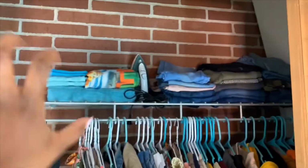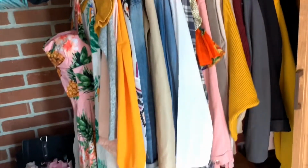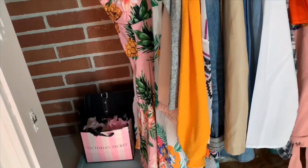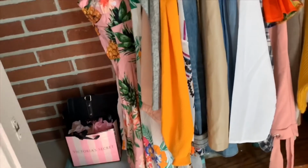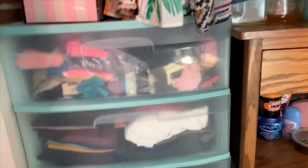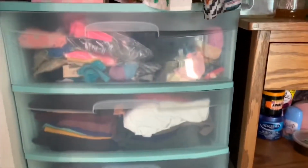Over here is my closet. Like I said, this whole thing is giving you cabin vibes. Got some jeans, irons, towels, my clothes, of course. My bags, the stuff I just bought from Victoria's Secret. They're having a sale, 5 undies for $28, and also you get a discount for your college. And then I have underwear, socks, bras and stuff in the top drawer. Then I have pajamas and stuff in the last two.